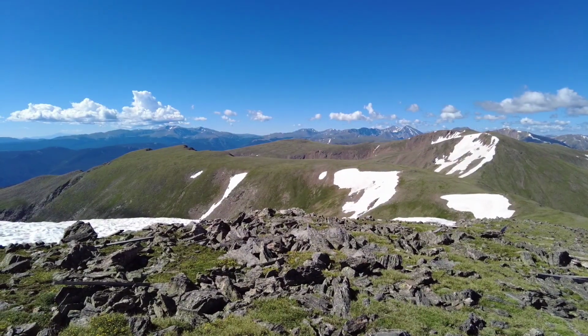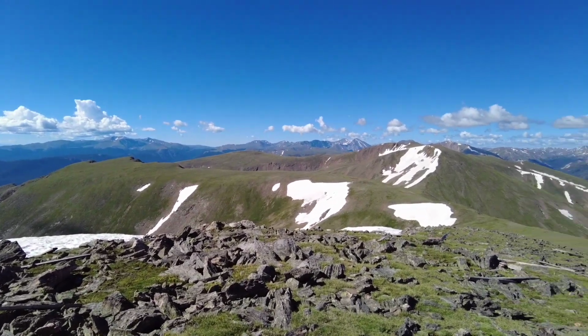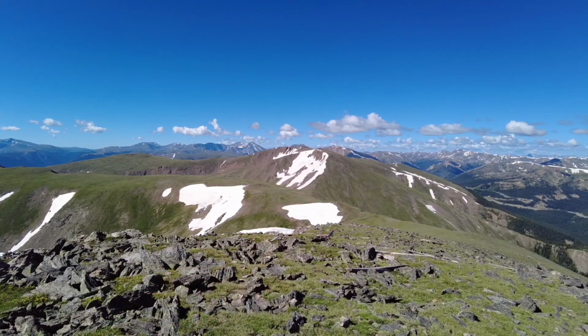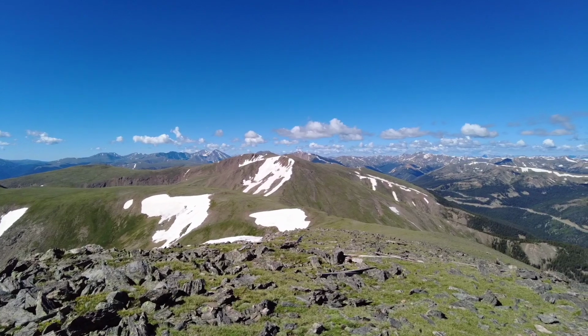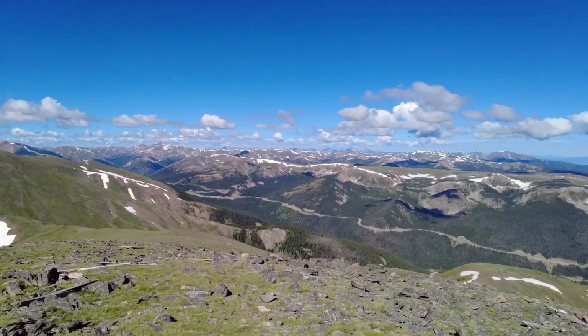Alright, so now I'm on top of Mount Ava, another 13er, and over there you can see where I came from. I came from basically right there, and that's Mount Flora, where I branched off of the CDT. Pretty amazing views here.